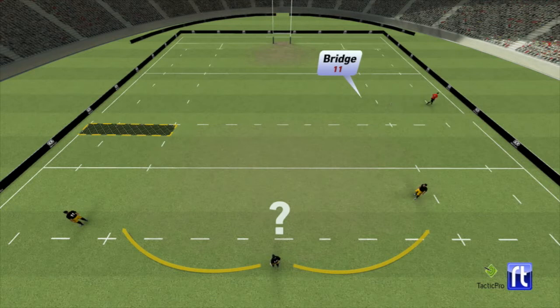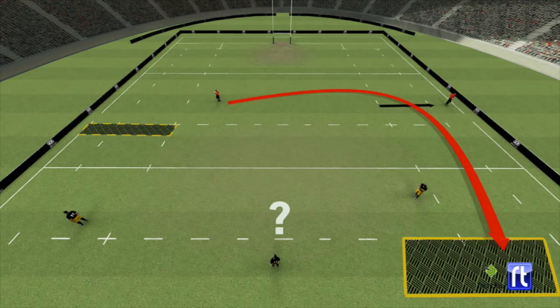Had Sevu Reece been very narrow, he could probably favour his blindside winger here on the short side. But now he's got Sevu Reece on that far side. He needs to make sure that he can support his open side winger for that cross kick. And if Sevu Reece is, like you say, a bit closer here, you might have the open side wing dropping a bit, going half-half, which allows the fullback to come over. So it's a good way of isolating that wing if you want a box kick onto him.